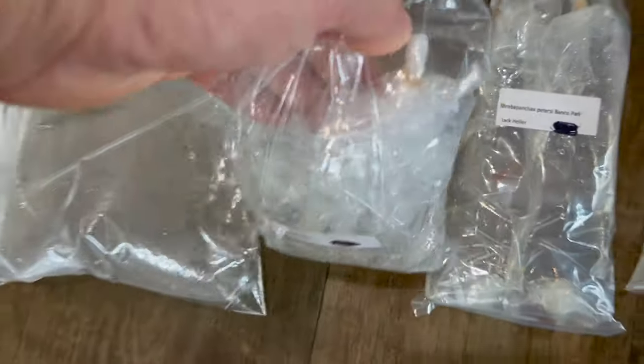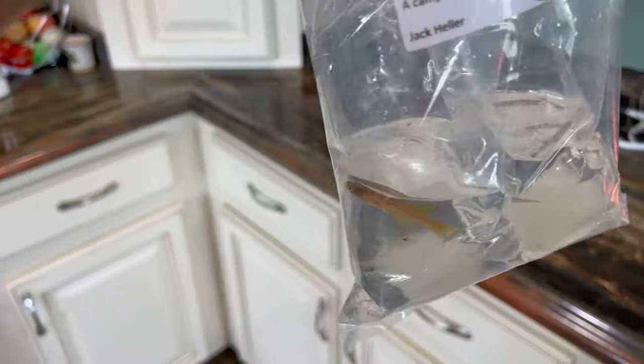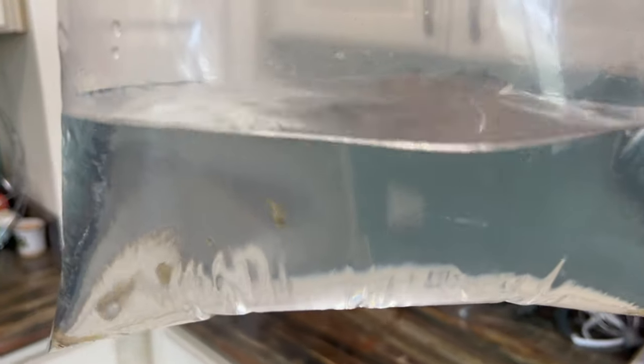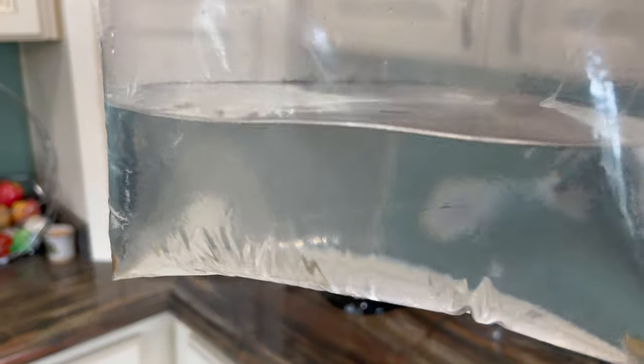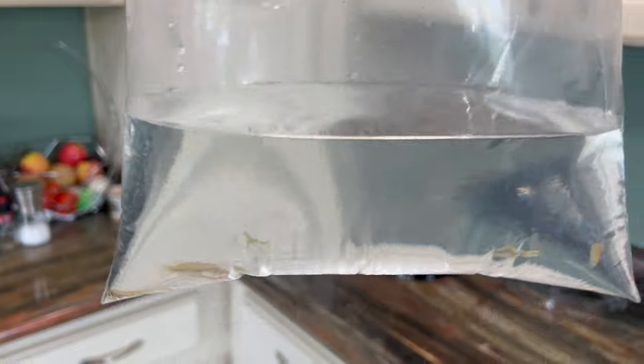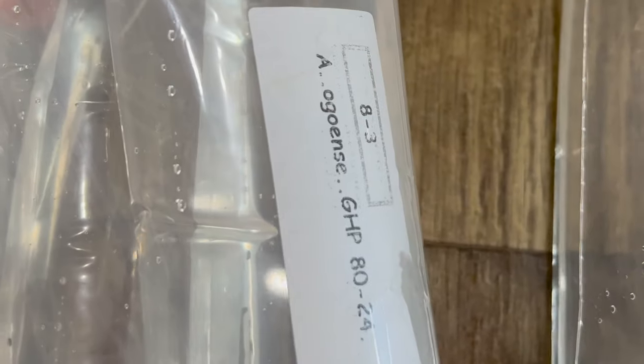Camponinense, another beautiful killifish. And the female's got some color, but you can see the male's definitely got a lot of color. And then here we've got, what are these? Oh, these are from Ray's Aquatics. Boy Robert gave me some Madagascar rainbow fish. Excited about those. Some Amphisemian ogens.